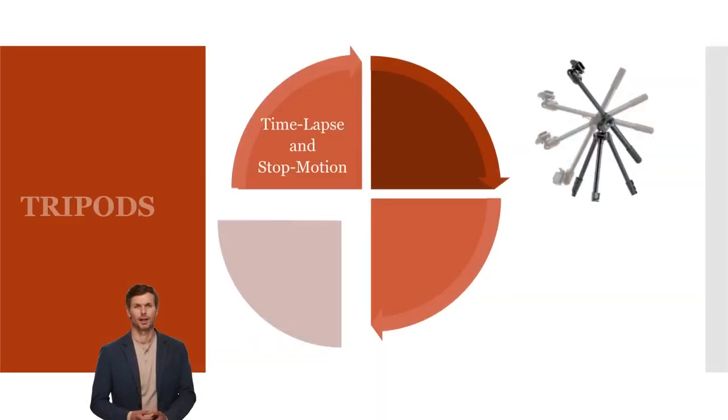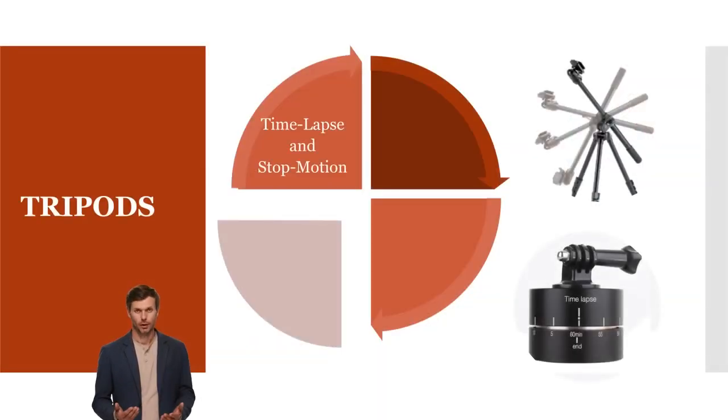When creating time-lapse or stop-motion videos, a tripod provides the stability needed for consistent and smooth frame-to-frame transitions. Tripods allow you to easily achieve low-angle or high-angle shots, adding variety and creativity to your video compositions.